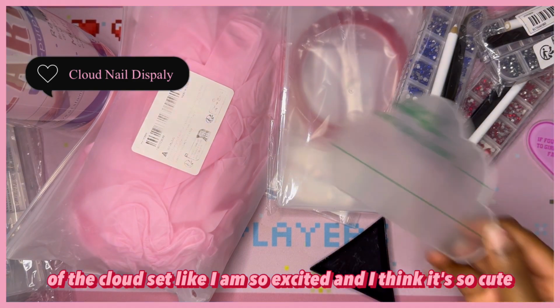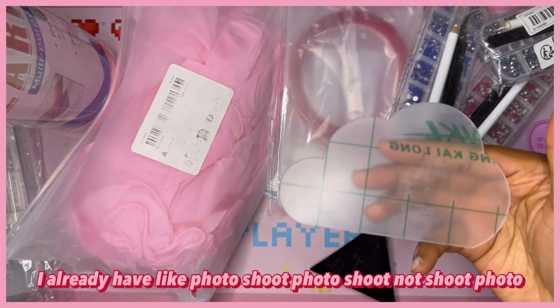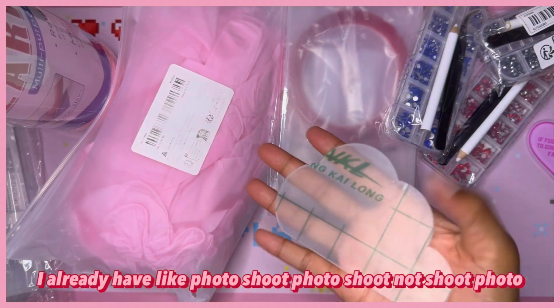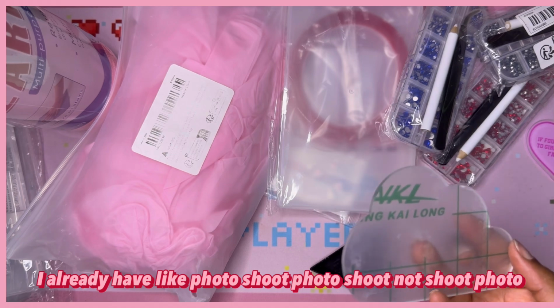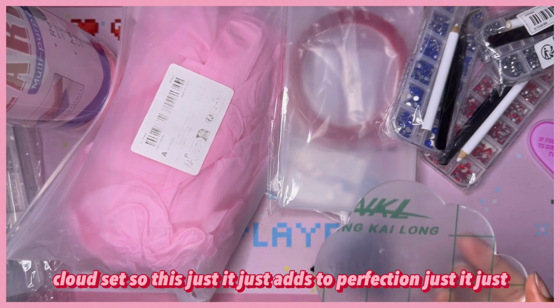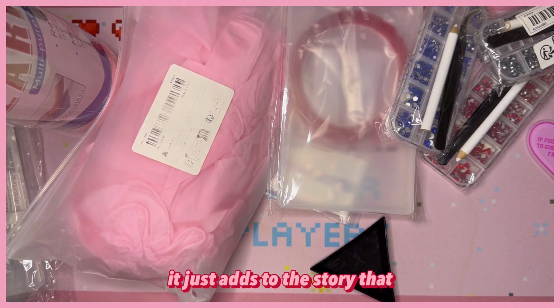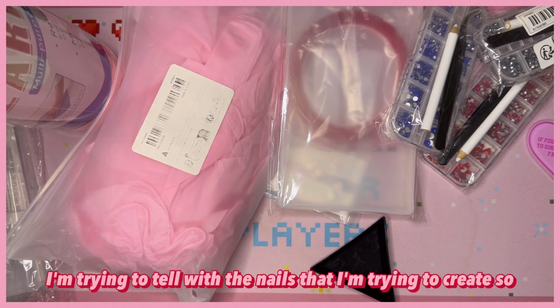I am so excited and I think it's so cute. It's like a cloud, and I already have photo shoot ideas surrounding my cloud set. So this just adds to perfection. It just adds to the story that I'm trying to tell with the nails that I'm trying to create.